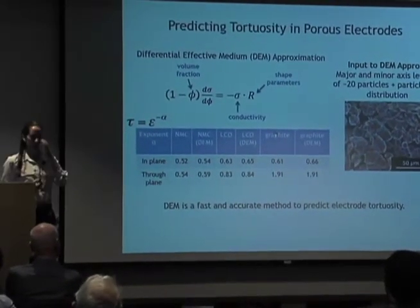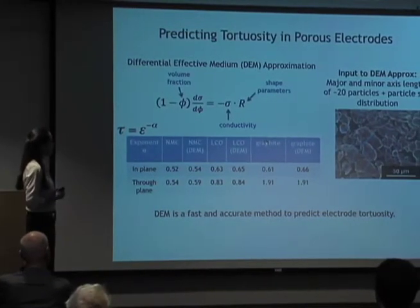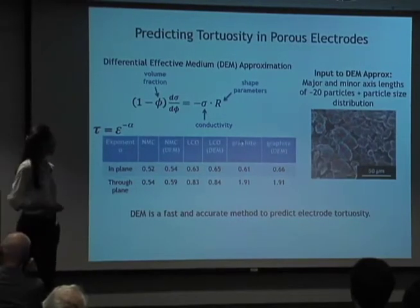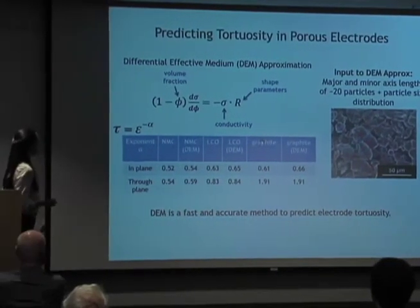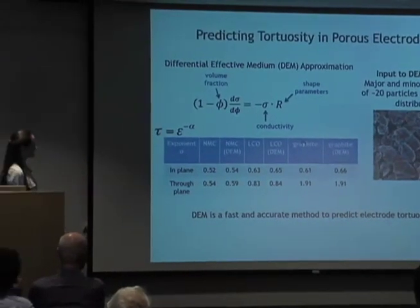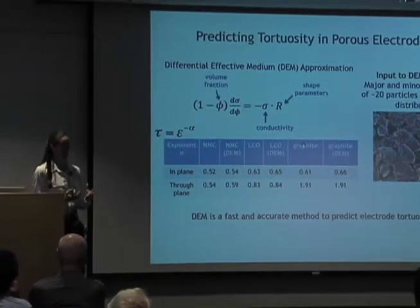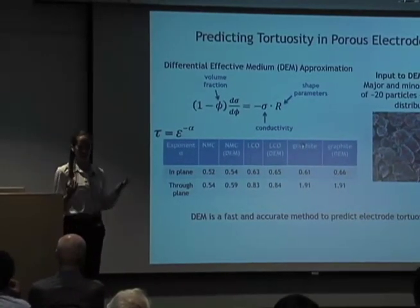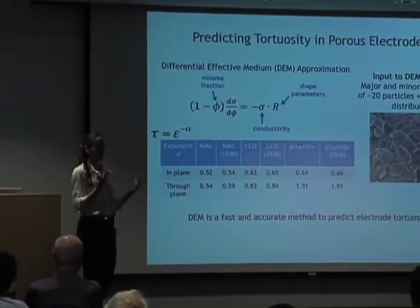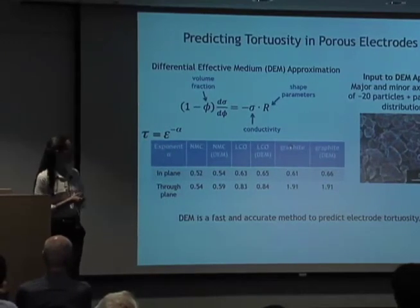And the generalized Brueggemann relation is simply an example of the differential effective medium approximation, right? And in the differential effective medium approximation, it's a way of essentially determining your alpha parameter. So you can take some knowledge about the shape of a random powder of material and predict what the porosity of this powder will be based on this.